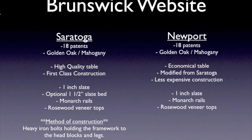From the Brunswick website, the Saratoga and the Newport are both constructed under 18 patents. Both are available in golden oak and mahogany. The Saratoga is considered a high quality table from their website. The Newport is considered an economical table. Saratoga: first class construction. Newport: modified from Saratoga and a less expensive construction. So, you really don't know what that means. You can look at the table and you could have different opinions, but it's very subjective.